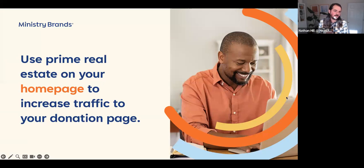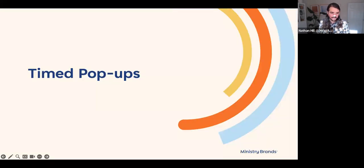Primary takeaway, use prime real estate on your homepage to increase traffic to your donation page. You can use all those different little tactics to try to boost the number of people clicking through and actually giving. We'll go rapid fire through the next couple of these.